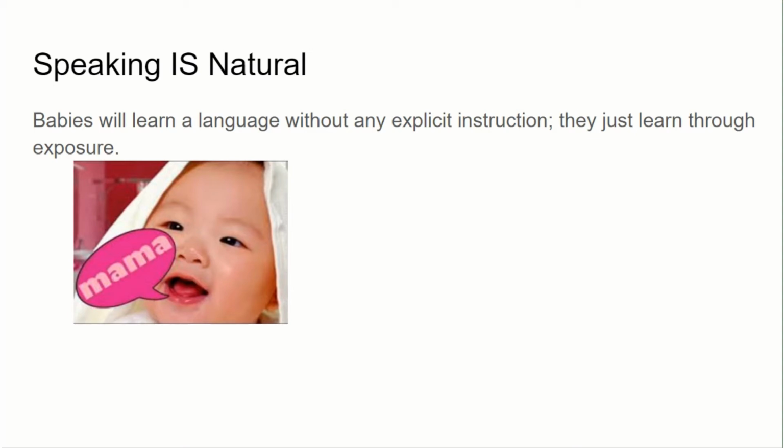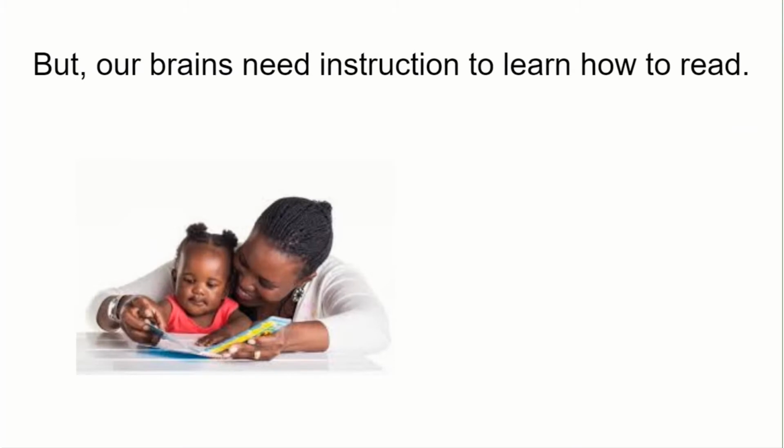So speaking and hearing are very natural things for human beings. Reading is not natural. So our brains need instruction to learn how to read. It's so important to read to kids, but they're going to need a little bit more than only being read to in order to pick up and crack the code of reading.